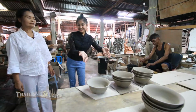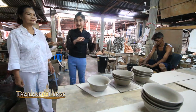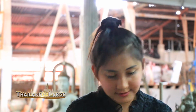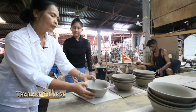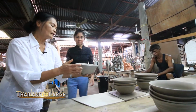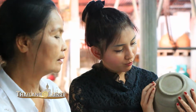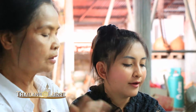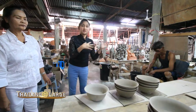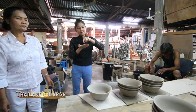Ta-da! And this is the result after you wait two days and let it dry, and you get something like this. So now it's time for us to do the stove. We put it in the stove to make it stronger and keep its shape. And then later on we're going to have to draw on it.